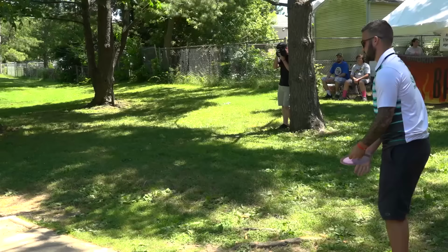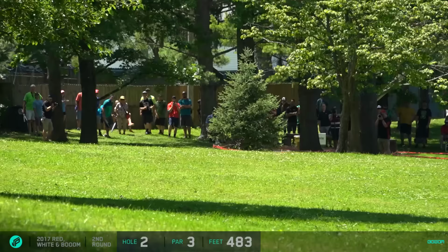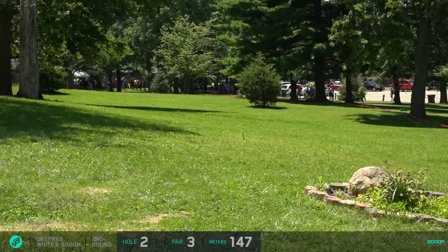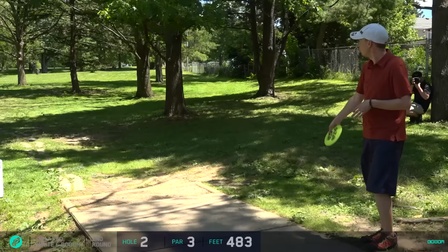So Drew most likely lining up a roller here. This is a really good play. You lay it down, let that thing cut, and flip up late. What does Drew throw for a roller, do you know? I don't, but he puts this on a really good line. That's actually going to give him a look for a two. Comfortable three. Yeah, that's wonderful from Drew Gibson.